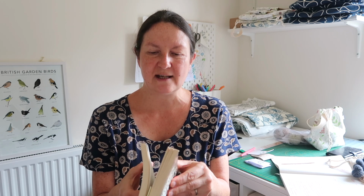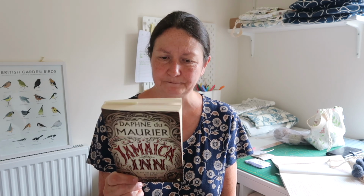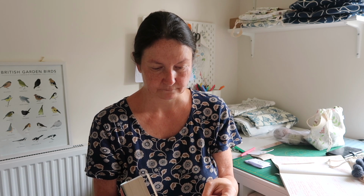It's a really good, interesting read. It's a good old-fashioned tale. So I will hopefully get this finished in the next week or so, and then I am going to be reading, let me just go and get the book I'm going to start next. So yeah, I'm going to be reading Kate Atkinson, Behind the Scenes at the Museum. Never read any Kate Atkinson before. Reported to be a really good author. Looking forward to this. I will report back next time.